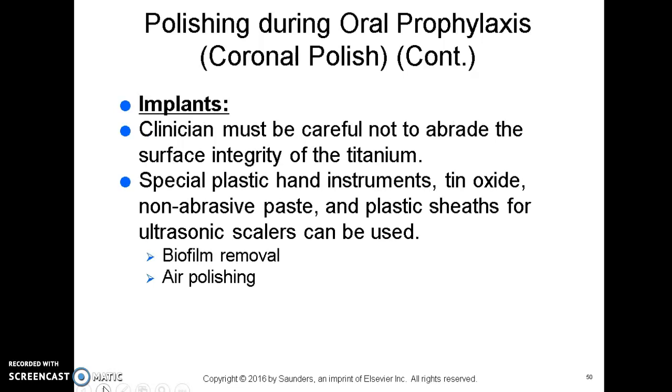For implants, clinicians must be careful not to abrade the surface integrity of the titanium implant. There are special plastic instruments that are used to clean implants using tin oxide, a non-abrasive prophy paste, and also plastic sheaths where ultrasonic scalers can be used to remove the biofilm. Air polishing is not something we want to use on implants.